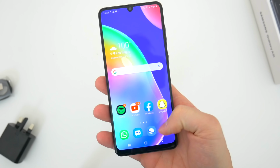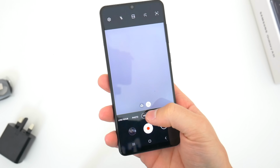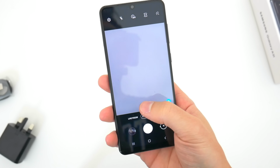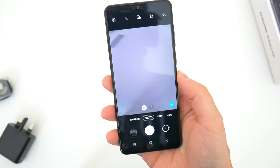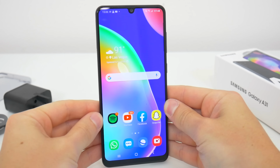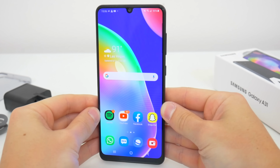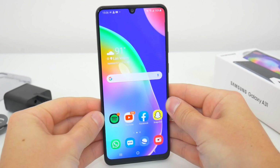In general, I think the A31's camera setup is mostly fine. Again, a big improvement over last year, but there are just some things here that should have been done for a 2020 phone, even for $250. So all in all, I think the A31 is a good device, and I suspect it'll be pretty popular this year, just like the A30 and A30s were.